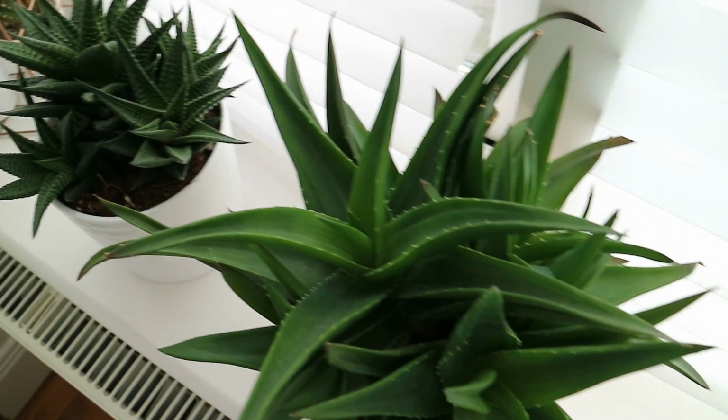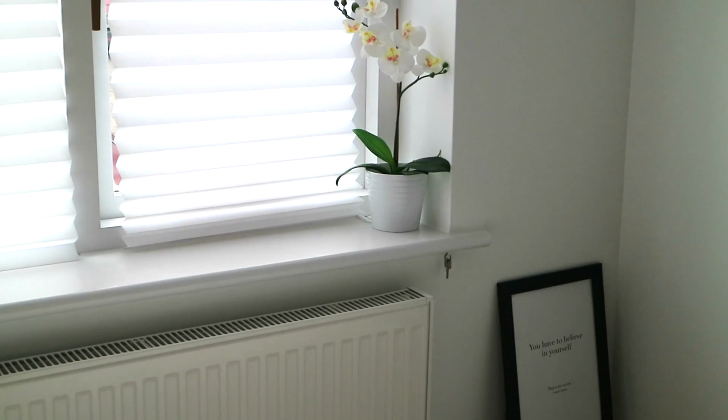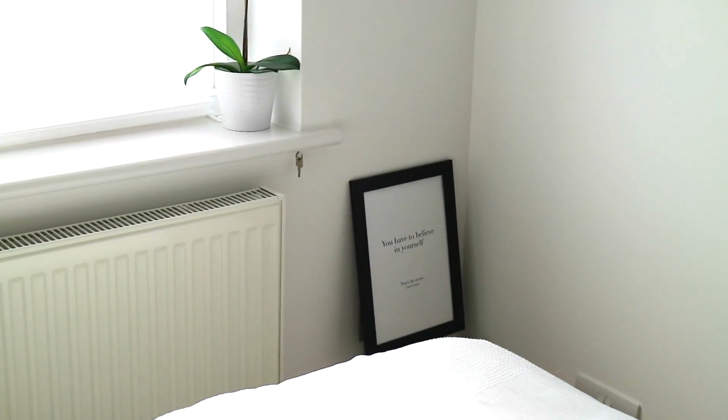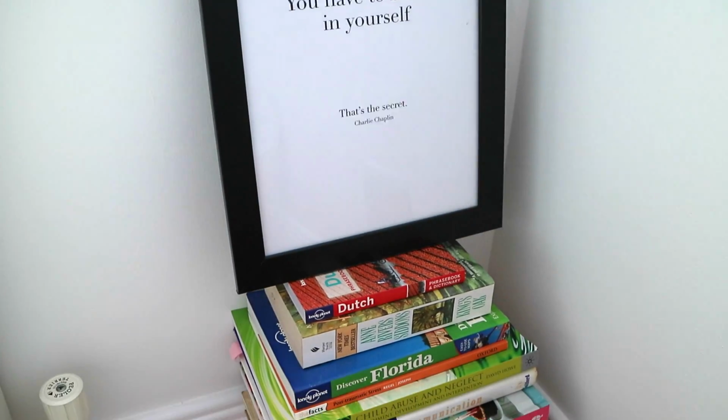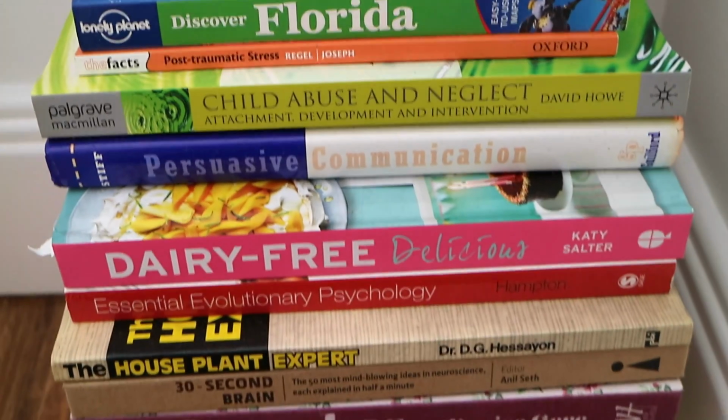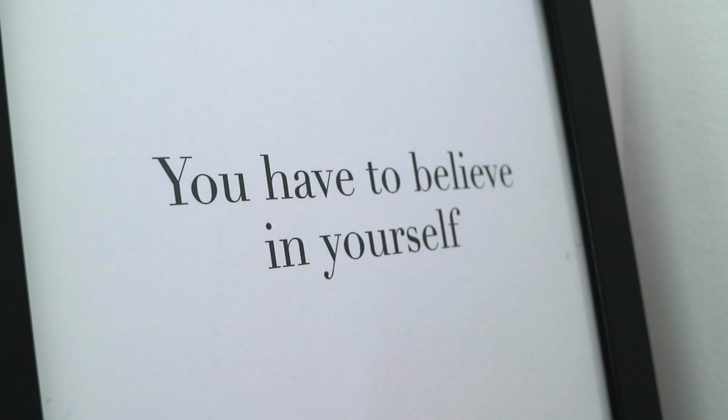But on the windowsill I just keep a range of plants that I picked up from various places like Brick Lane or IKEA. In the other corner of that wall there's a stack of books which adds a pop of colour into the room, along with a motivational quote that says you have to believe in yourself.